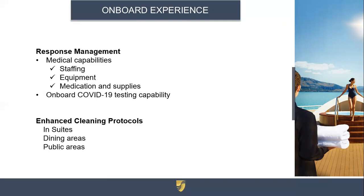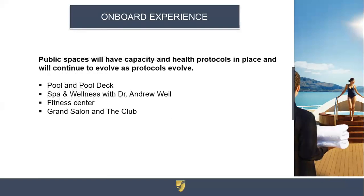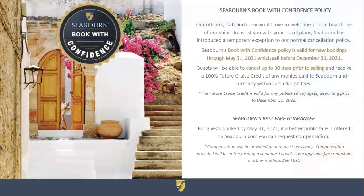As I mentioned earlier, there will be enhanced protocols in the suites and dining and public areas as far as cleaning is concerned. You may see some changes implemented in the dining venues, and also in the Seabourn Square. So again, take this with a grain of salt because these are things as of today in May. Your cruise web travel advisor will be able to update you on what changes you can expect as you begin to sail. And then, of course, the public areas, as we talked about, there should be some health and safety protocols in place here. That includes the pool deck, the spa, fitness center, the Grand Salon, and the Club.